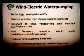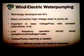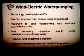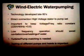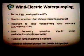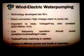Anyway, the goal is to develop and start installing systems that would be basically a wind turbine, a three-phase Piggott turbine, connected directly to a three-phase pump. It could be a submersible pump or a surface pump. There's been a lot of experiences around the world. Most of the experiences that I've found have been in Texas, for example. Tests done with Bergey wind turbines, tests done with Whisper wind turbines in the 90s. So there's some experience out there, but no manufacturer has really been able to break the mold and really develop a market for this.